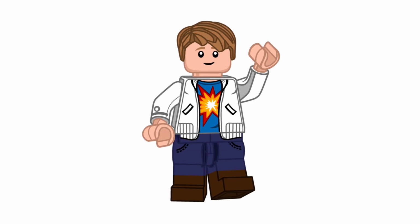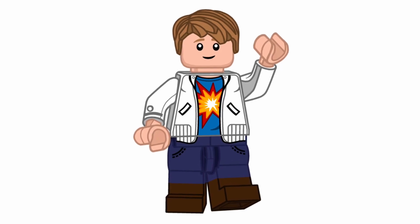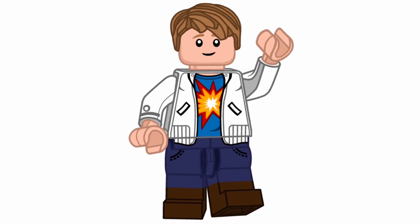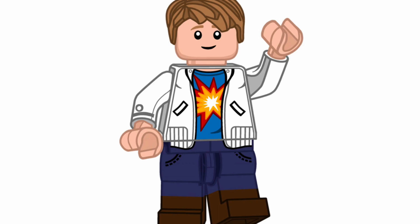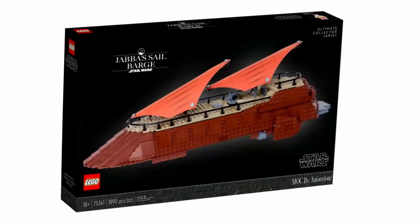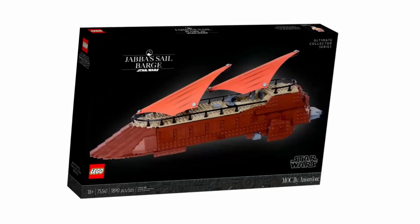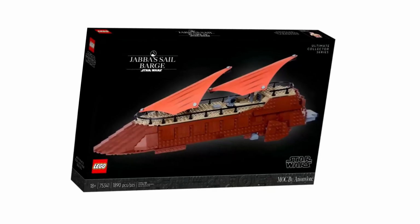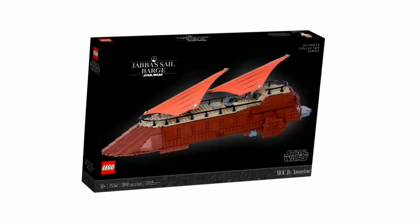I am very disappointed myself that none of the minifigures, or at least most of them, won't be including their pupils. I think that's a very downgrading fact, but I am excited for the fact of an interior with the Sail Barge. The 2013 version did have an interior, so I think it's a big W from LEGO for making an interior in this version. It should be similar in size and to scale with the Razor Crest. Like I said, the Razor Crest is $100 more, but I do think that the Razor Crest is a superior set to the Sail Barge, at least in the images that I have seen of the set.